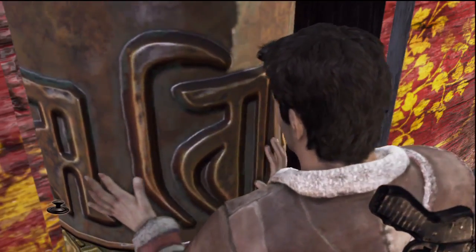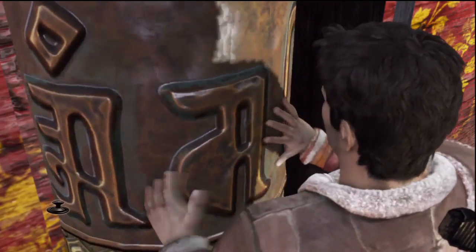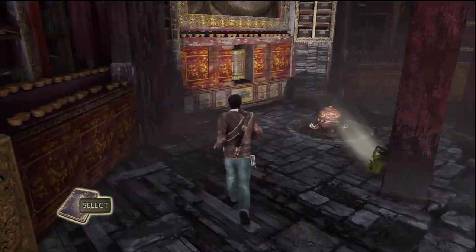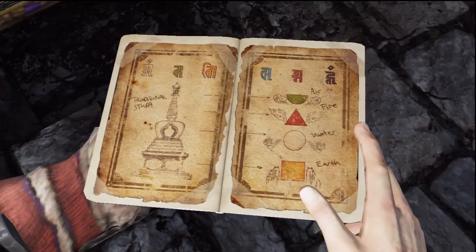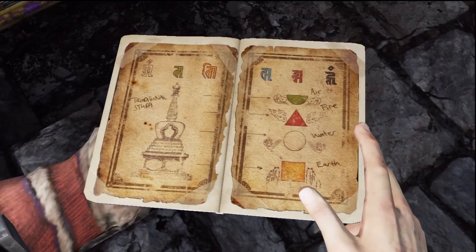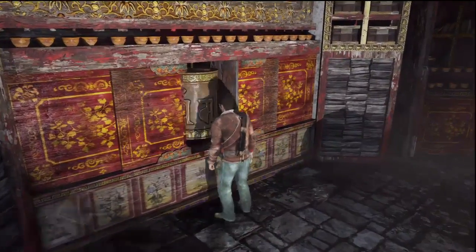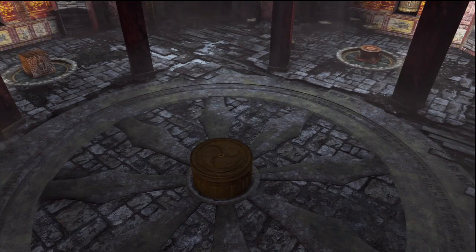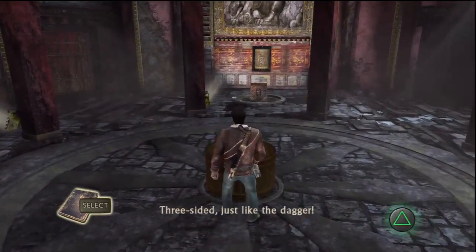Hey. No, what are you doing? Stop it. I think my controller is a bit weird. The left stick sometimes doesn't go back to its zero state. Okay, and the white one on the left side has this little thingy above. Should actually be the next one. There we go. I like this. Three-sided, just like the dagger.